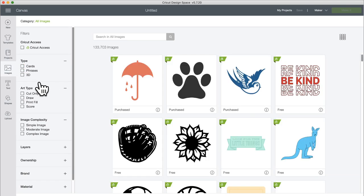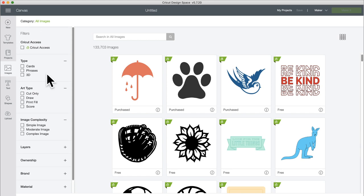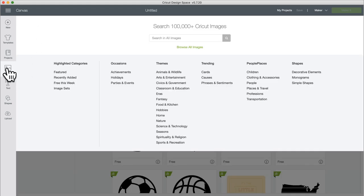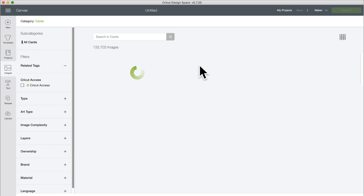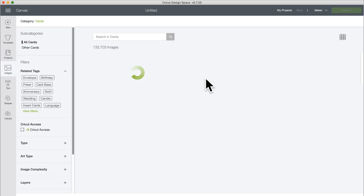Now, let's go back to the beginning. Okay, how do I go back to the beginning now? Click that. Okay, I keep thinking that. I keep forgetting to click this part to change this. So if you just want to look at cards, under trending was cards. So it'll just show you some cards that are trending.